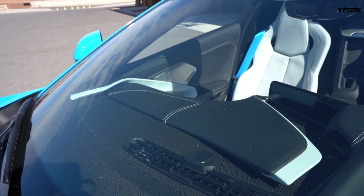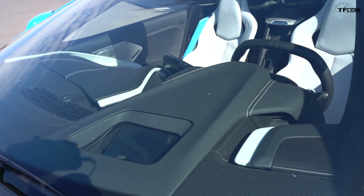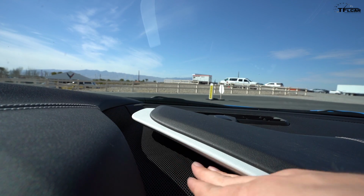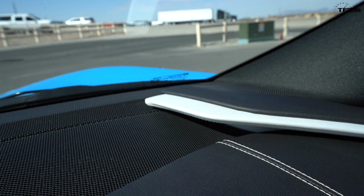One of the coolest things about the interior of the new Corvette has to be the dash design, because there are a lot of floating elements. For example, you've got this centerpiece that rises above the dashboard, and even on the right side by the passenger, you've got another little gap. This makes the dashboard almost look like a work of art in itself. There's just a lot of complexity going on, and in my opinion, it all works very well.